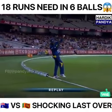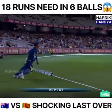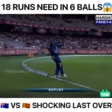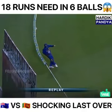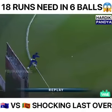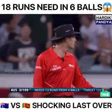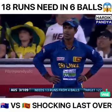Where's the heel? Is it touching the rope? If it is, that's 6. Is he touching the rope? I reckon that angle, his heel's touching the rope, is it? He's on the rope. Oh, it's a millimetre. There's a millimetre in it. So there we go. 4 balls is the key thing about that delivery. Still remaining. Now we're down to 13 needed.